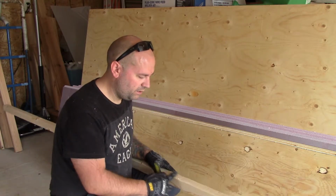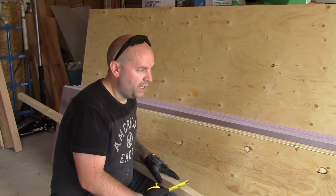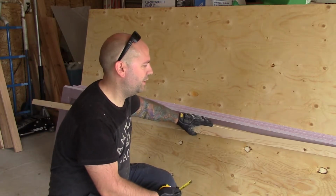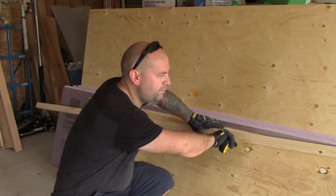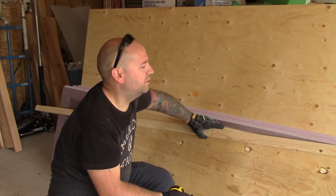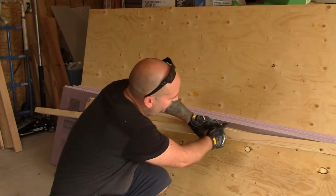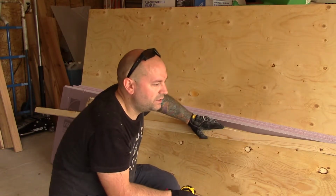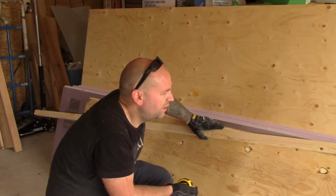But we got our factory edge here, which is 1.5 wide, and I want that to be sideways onto the board so that this is exactly 1.5 inches deep, and then this insulation will fit down perfectly into that. So that's the idea. But that leaves us with 1.75 inches or so that needs to be accommodated for when we're doing our cross supports, right?